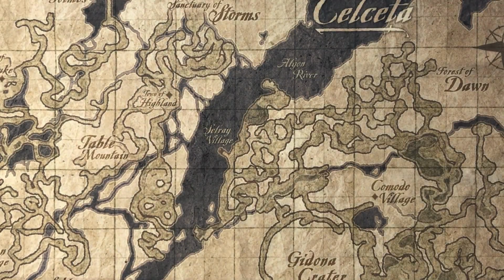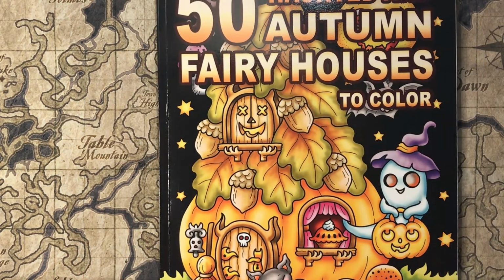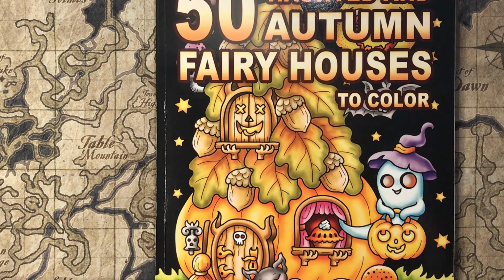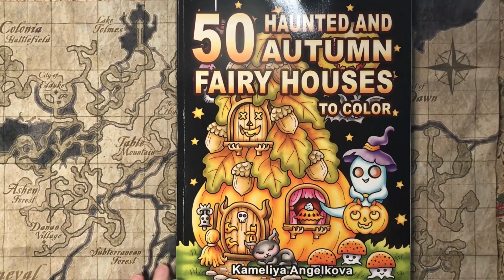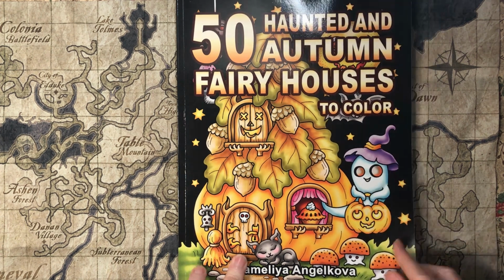Next we have 50 Haunted and Autumn Fairy Houses by Camellia Anjakova. Let me go back out. Okay. This book, I used my new Ogili markers that came in, and I'm not happy with them. I would never buy them again.